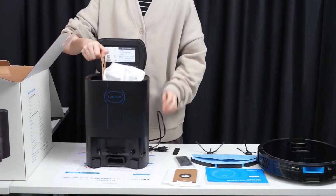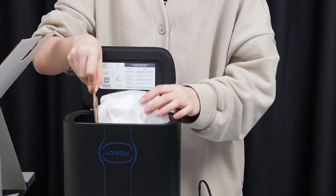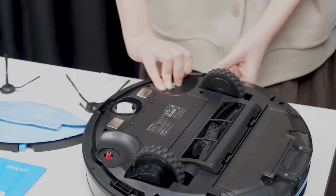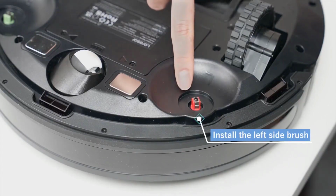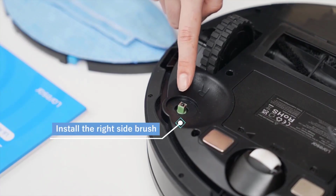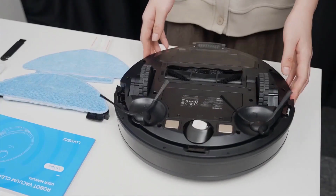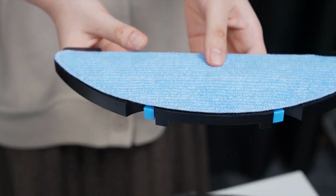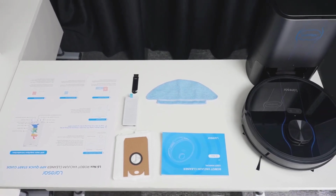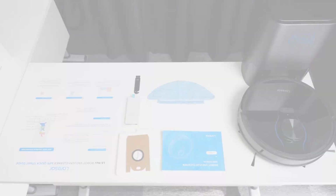The large 3,200 mAh battery provides an impressive 180-minute continuous runtime, ensuring that all cleaning tasks are completed smoothly. When the battery is low or after completing the cleaning session, the robot vacuum automatically returns to the charging base for recharging. The Laresar Robot Vacuum supports various control methods, including button control, a mop control, a mobile smart app, and compatibility with voice control through Alexa and Google Home. This versatility ensures that users can choose the most convenient method for their preferences.